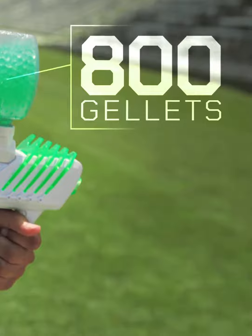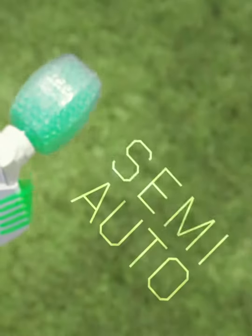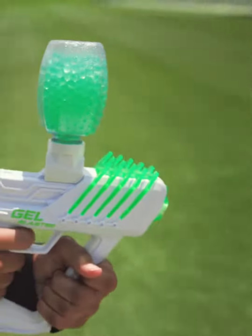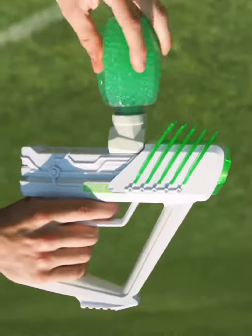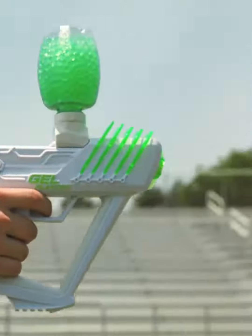Surge holds over 800 gelets. Activate full auto mode to rapidly blast gelets more than 100 feet. Need more ammo? Reloading is quick and easy, so you can stay in the game.